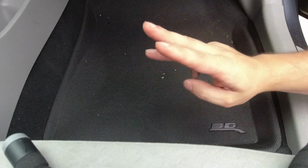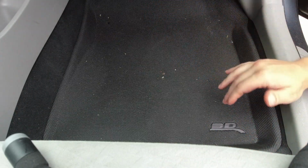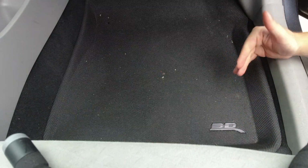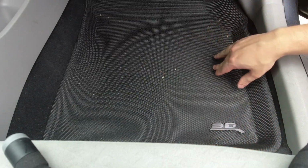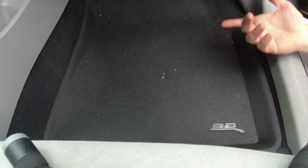All right, then the third one that I want to talk about as one of the first purchases you should make on your Corolla is floor mats. These specific ones are really nice. They're 3D Maxpider mats, all weather floor mats. They're really nice floor mats. I mean, you can get any other sets too, but I would recommend these.